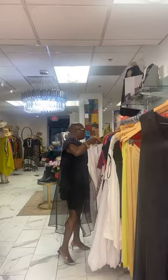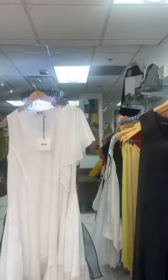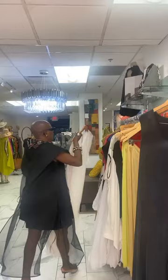Another great dress. Look. Elegant. And it's white. Don't wait until the last minute for our white dresses because our white dresses are so important. Paula is going to be wearing a couple of them tonight.